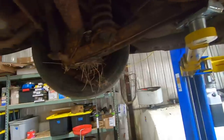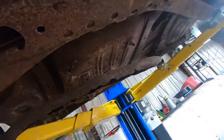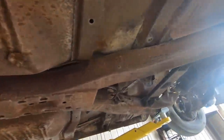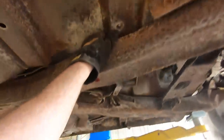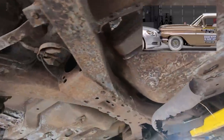Frame looks pretty good. I mean, I've seen worse. Okay, I'm gonna try to find the body bolts. I'm guessing there's two right back here. Yep. And then two here, two there, and then really nothing all the way up to the front. No wonder these things were so structurally weak in collisions.